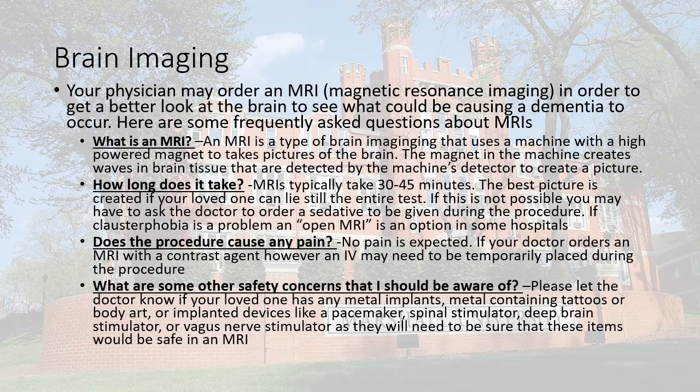Does the procedure cause any pain? No pain is expected. If your doctor orders an MRI with a contrast agent, however, an IV may need to be temporarily placed during the procedure. What are some other safety concerns that I should be aware of? Please let your doctor know if your loved one has any metal implants, metal-containing tattoos or body art, or implanted devices like a pacemaker, spinal stimulator, deep brain stimulator, or vagus nerve stimulator, as they will need to be sure that these items would be safe in an MRI.